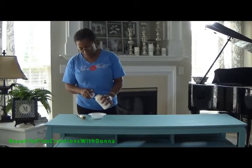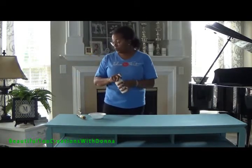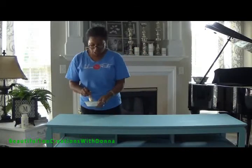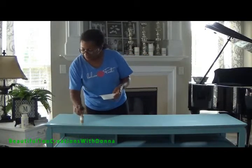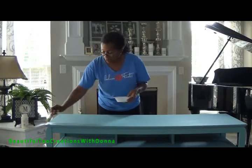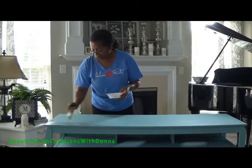Now, I think a lot of people do a clear wax coat on the entire piece, but I've never done that. I usually always just do the top part of whatever piece of furniture that I've painted. So I've never had any issues with just doing the top part, and that's all I usually do.